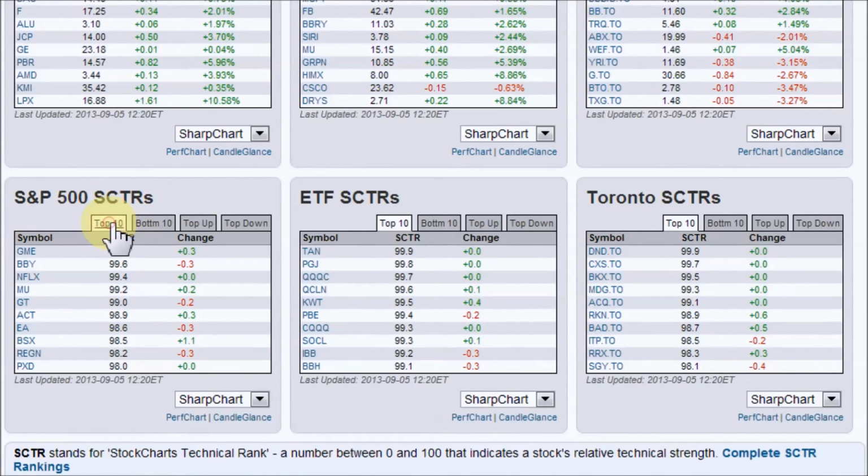Right here on this tab are the top 10 stocks according to the rankings. And these are on the S&P 500. You also have the bottom 10, with the reading down here of 1.9, whereas the top ranking possible is a 99.9. Okay, you also have the top 10 ETFs.